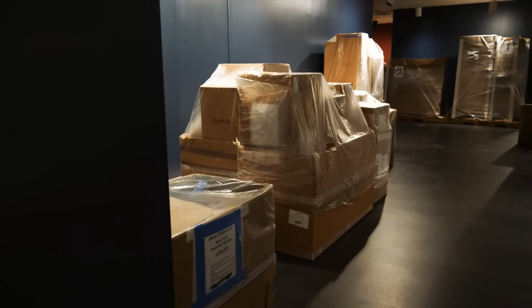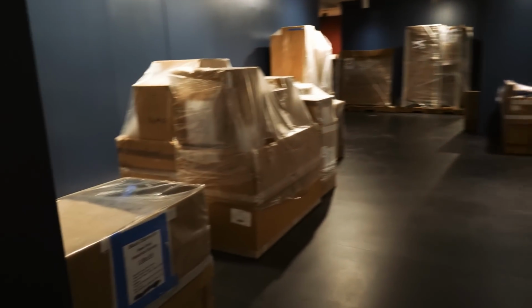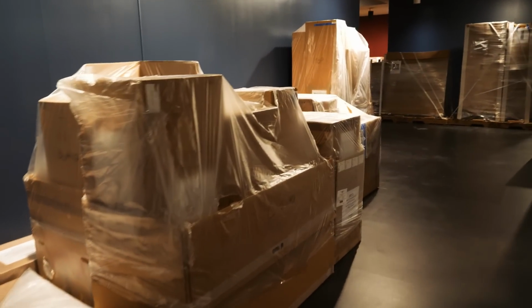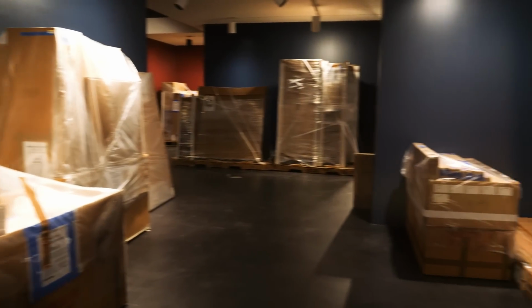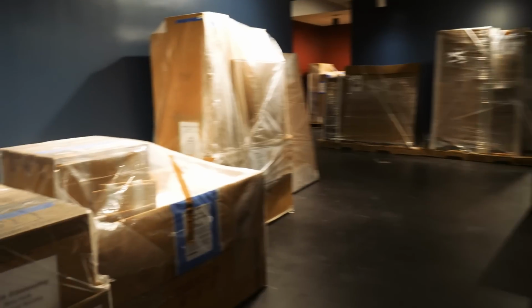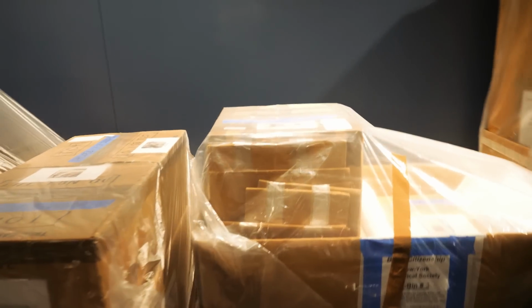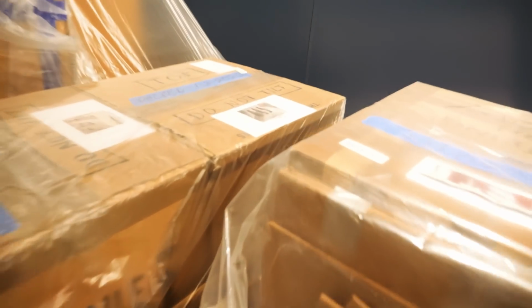Whenever you come to the museum, it's not going to look like this, but here's a little bit of behind the scenes on the process of getting one of these displays set up. They were just telling me that all of these materials came in from the New York Historical Society on a semi, and of course it's all boxed up right now and is going to be unpacked and set up over the next few weeks.